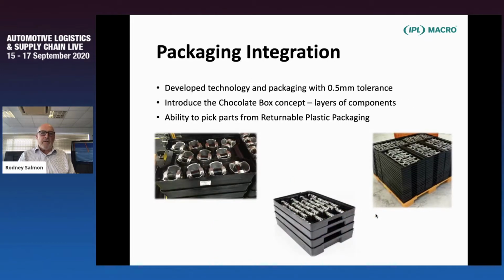So we've already seen with the development of high pressure injection molding and technology that's come into this industry, that we can now produce trays like these at line side with a tolerance of plus or minus half a millimeter. This means that basically the robots can come in and they can pick the parts out of the packaging and then remove the tray and make the next tray available for the packaging. And this can be fed directly onto the powertrain plant engine or onto the car or even given to the operator at line side.